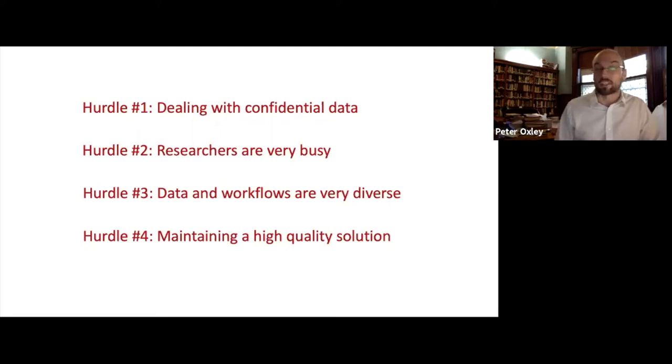We are a very large organization. We do a lot of different kinds of research, and so that means that the data and workflows that we deal with are incredibly diverse. They're generated from all sorts of different systems. The analytical pipelines exist on very different forms of infrastructure. And so being able to capture all of that and having a system that is flexible enough that it will be able to apply to as broad a spectrum of research as possible is something that we need to be aware of.